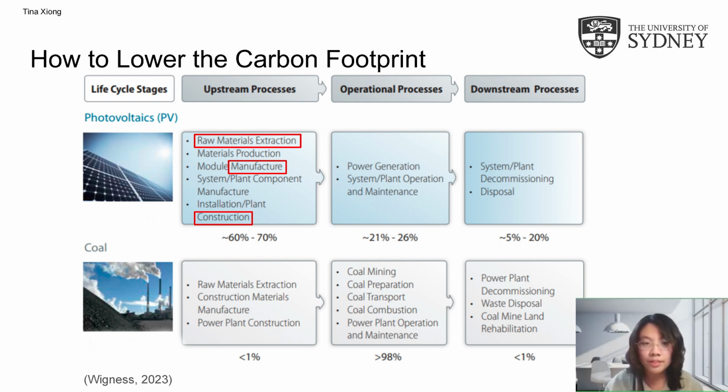The carbon footprints of upstream processes, including extracting raw materials, manufacturing, and installation, account for roughly 2/3 of the life cycle emissions of solar energy. These processes have historically been powered by fossil fuel. However, as we transition to renewable energy, we can replace fossil fuel with cleaner energy in the future. In operational processes and downstream processes, CO2 emissions can be reduced by increasing the efficiencies of solar panels, extending the lifespan of solar panels, and panel recycling.